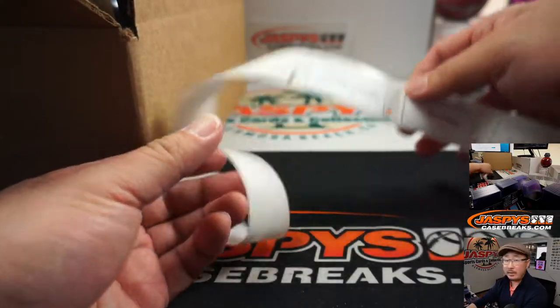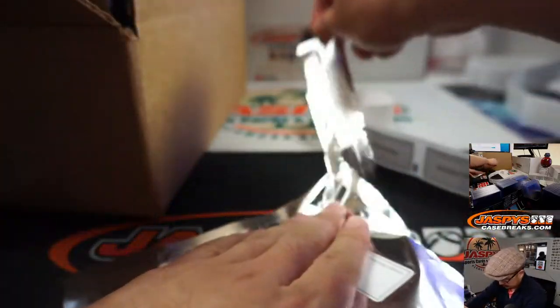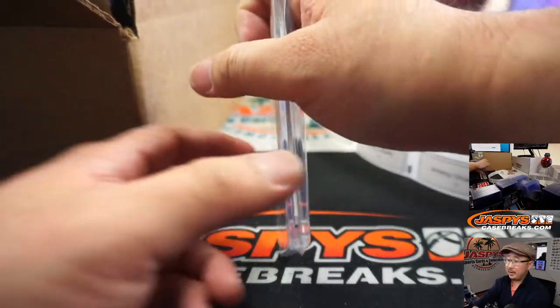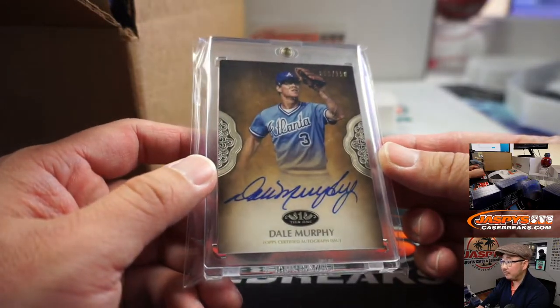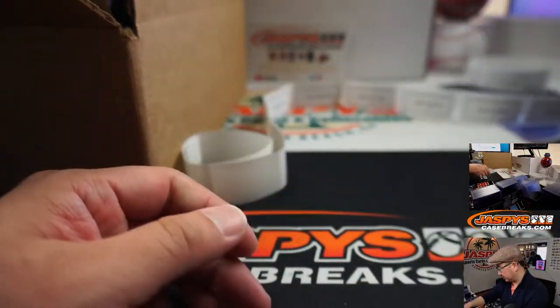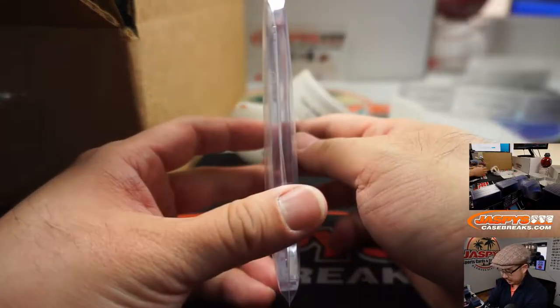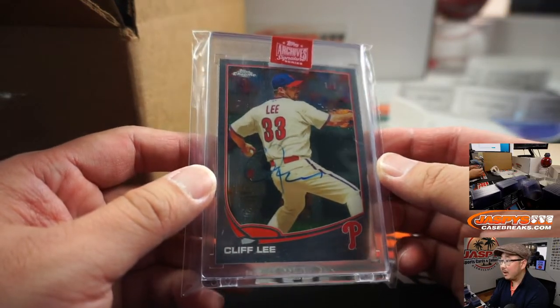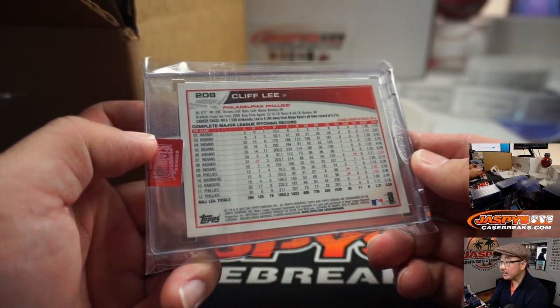All right. Jeremy, pack five. So we got here, we have Dale Murphy from Tier 1 Baseball, 68 out of 150. Diane with six. Okay. Got Cliff Lee. A one of one Cliff Lee from Archive Signature Series. There you go. Phillies edition.